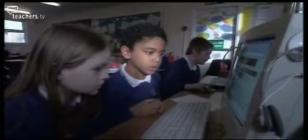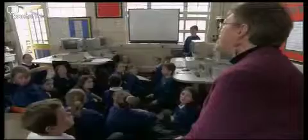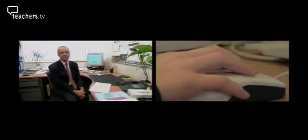One thing we want to develop very much at the moment is to make sure that the computers are being used right throughout the curriculum. The teachers are confidently using the ICT suite to deliver skills teaching, but we're not seeing the computers in the classroom being used as much as we feel they should be.